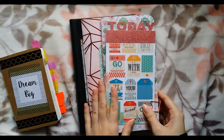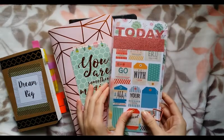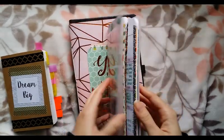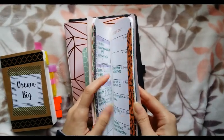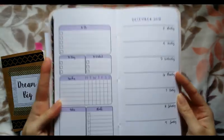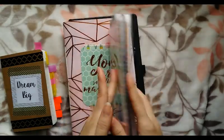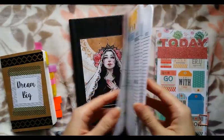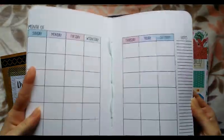And then I have a video of my fall planner setup where I was using these 2 inserts in my Olive Traveler's notebook. And for a while, it was working. And then it just stopped working. See, all these pages are blank now. And there's a reason for that, and I'll get to it in a second. And then this is the monthly that I was also using, and then it's blank.